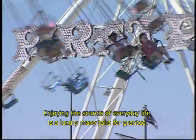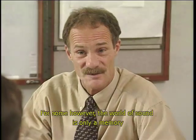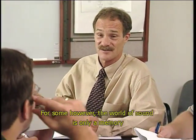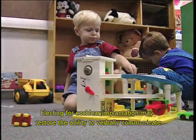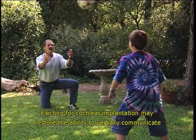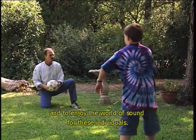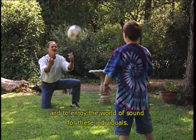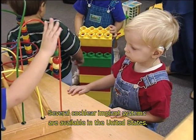Enjoying the sounds of everyday life is a luxury many take for granted. For some, however, the world of sound is only a memory, and for others, a complete unknown. Electing for cochlear implantation may restore the ability to verbally communicate and to enjoy the world of sound for these individuals. Several cochlear implant systems are available in the United States.